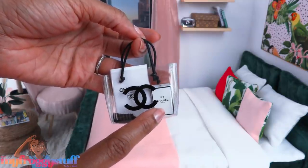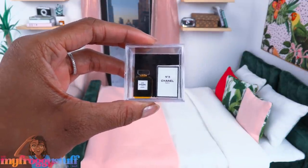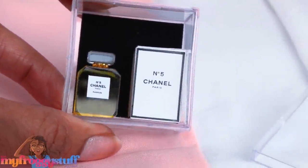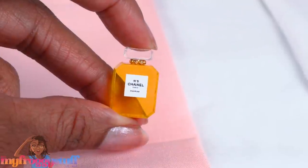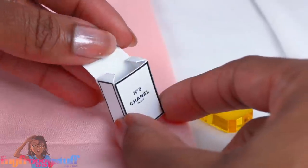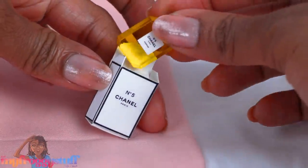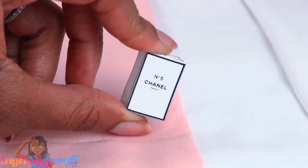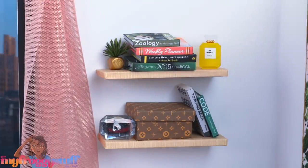Now this box of Chanel number 5 is empty, so I also picked up this set for $14.99. It's a miniature perfume bottle with a box. Look at this case, definitely not lacking in presentation. The bottle of perfume is nice and solid. You can see number 5 Chanel on the front. And I think it can actually fit in the little box. It can! Very cute. Loving those little details. I definitely want to display this in my little room.